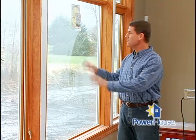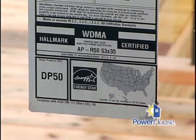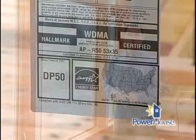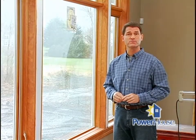A general rule is the bigger the pane of glass, the less energy efficient. So if you want a big picture window like this, invest in the most energy efficient model you can afford, and look for the ENERGY STAR label as a guide for energy smart window choices. You also want to keep in mind the direction your windows face. Windows on the south side of your home will help keep your home warm in the winter, but if it's not shaded properly, your home can really heat up in the summer.